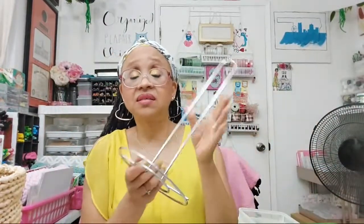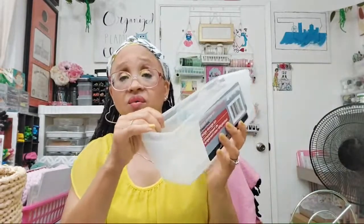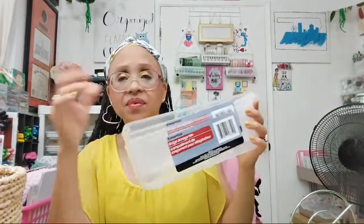And then I just got another paper towel holder because I needed one for the bathroom for my parents. And then I got four of these. I've actually used two already, and I wanted to keep out a couple so I could show you guys.